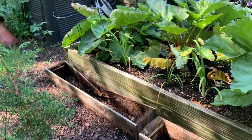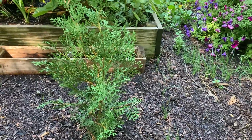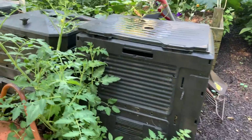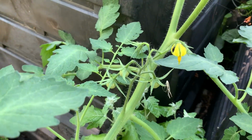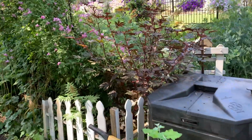Oh, it's so nice to see black soil, like wet. It's just been so long. This is a tomato that has come from my compost bin. I also have one here. I'm leaving it, honestly, because look, it has some fruit on. It's probably going to be a Pink Ping Pong. That's what I had last year.